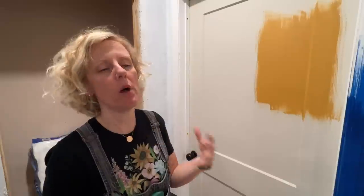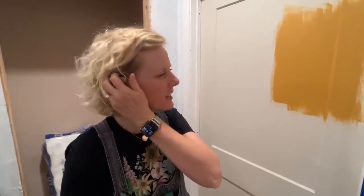It'd be great. I wanted to do green trim in this house. But then I thought, oh, if it's on my kitchen cabinets, I can't have green trim throughout. But maybe I can. Maybe.